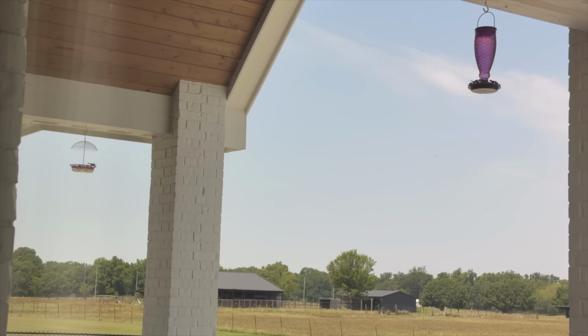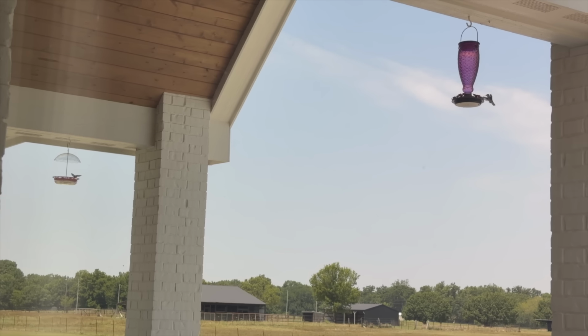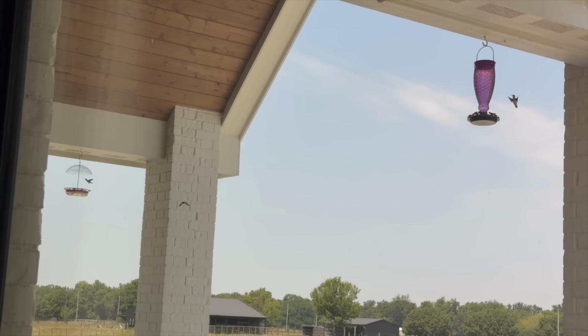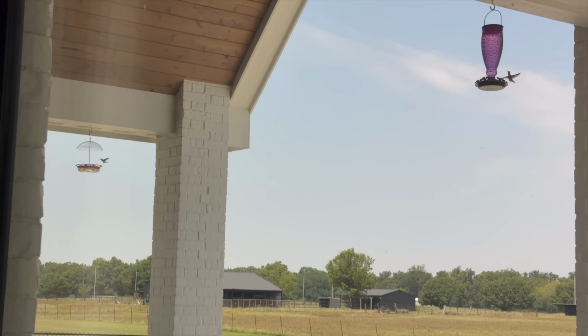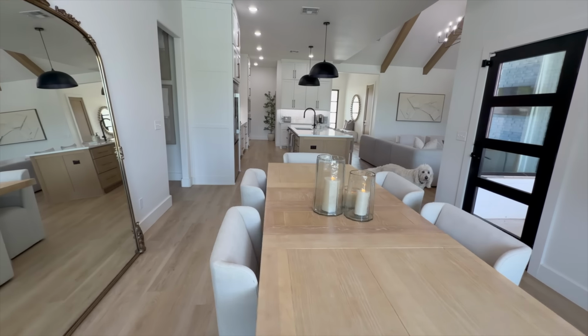Look at our little hummingbirds. We've had about 5 out there. We got those new feeders and they are loving them. We picked both of those up from Walmart. We'll get about 6 at a time. You can see right now there's 3, but we get about 6 at a time and I love watching them. Another view for you guys, here's the dining room table.